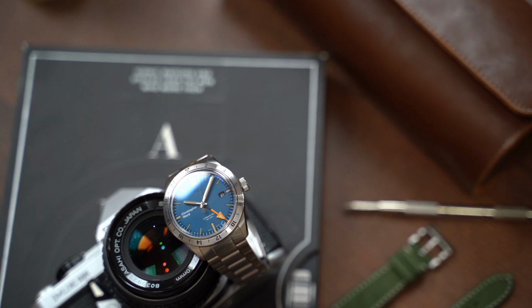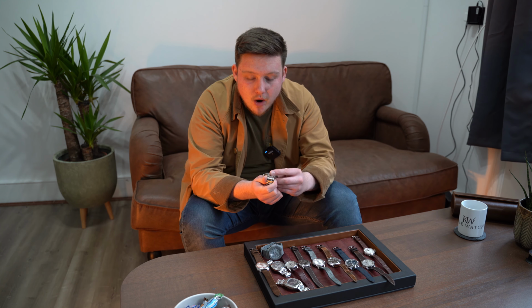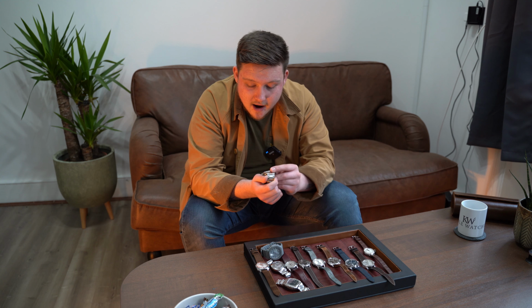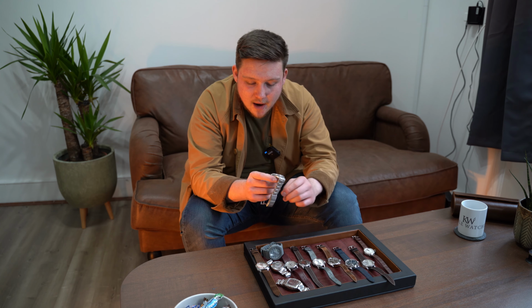But a watch I've been wanting to add a Christopher Ward to the collection for a while. I took this in as part exchange against something else, and I thought, you know what? It's Christmas, it's New Year. I'm not going to be in the office anyway. Let me take this watch for myself, enjoy it, and see how I get on with it.